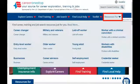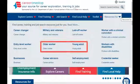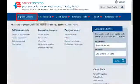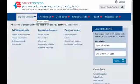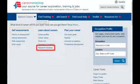Also check out the Resources For menu. There are resources specifically for veterans, young adults and older workers, workers with disabilities, and more. Let's revisit the Explore Careers menu. There are helpful tools here to assess which career is right for you and research different industries.